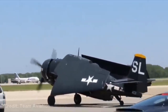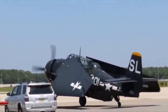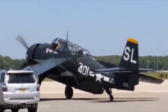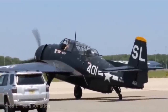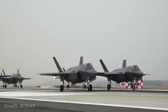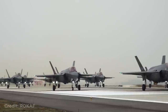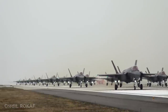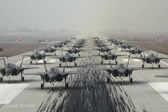This Avenger plane has foldable wings. These F-35s all lined up on the runway at the same time. This is called an elephant walk, and these jets belong to the Republic of Korea Air Force.